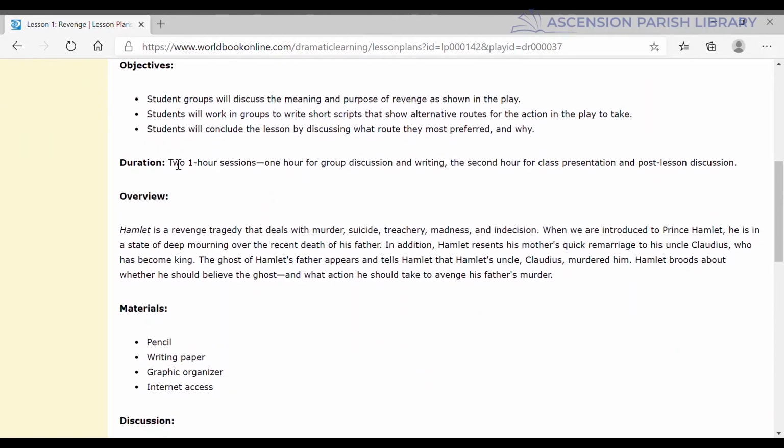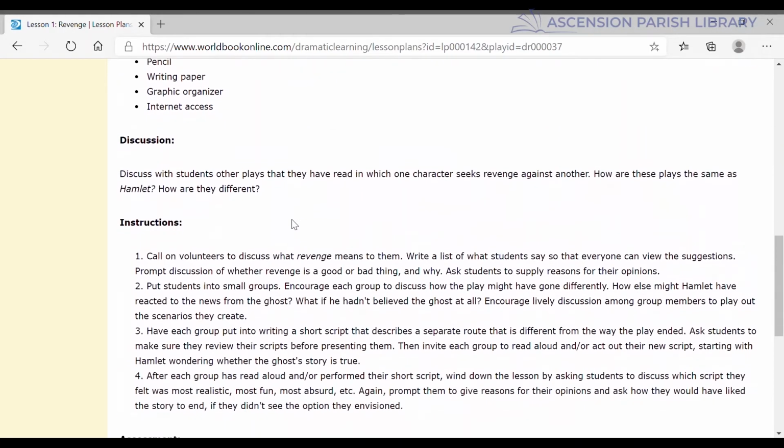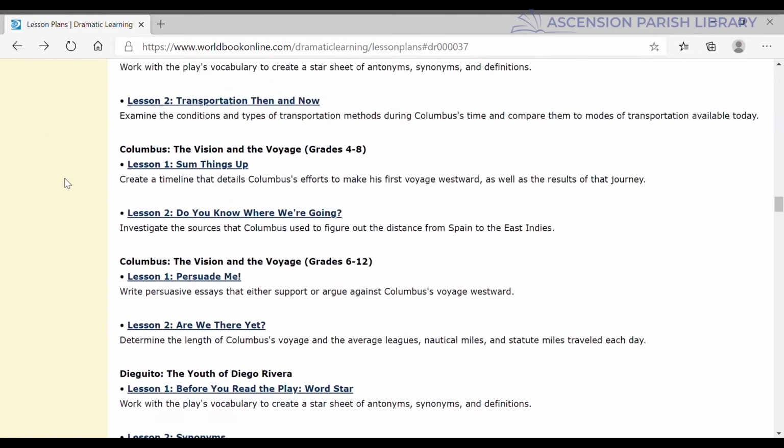You'll see the duration is 2 one-hour sessions. I love when you have the time already there to really help you gauge how long you're taking or how much time you can really delve into a topic. And you'll see the assessment checklist right here. That is that rubric we were talking about. But let's go to one of the plays. Let's go to Hamlet.